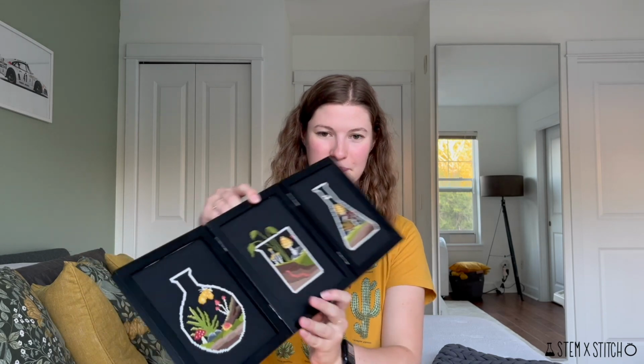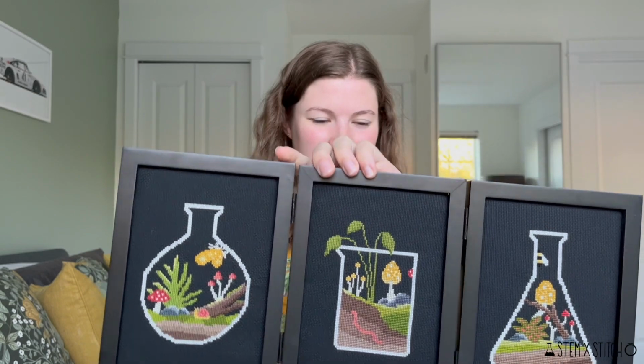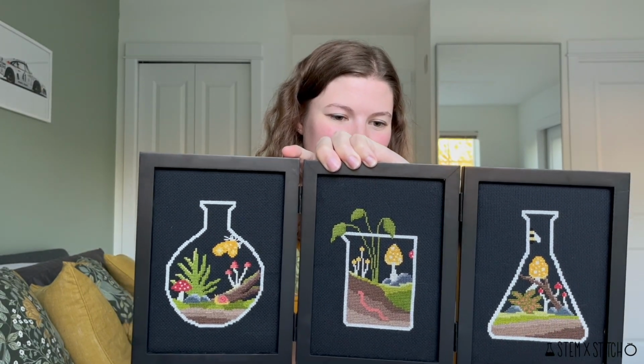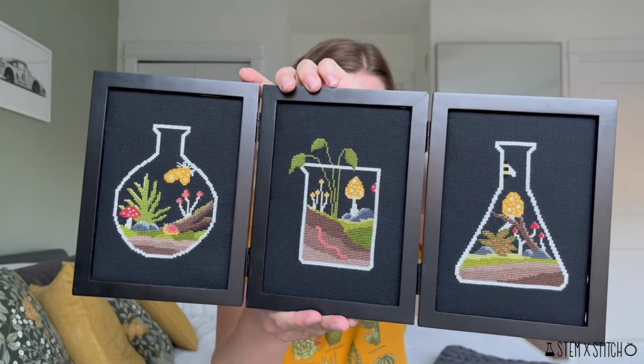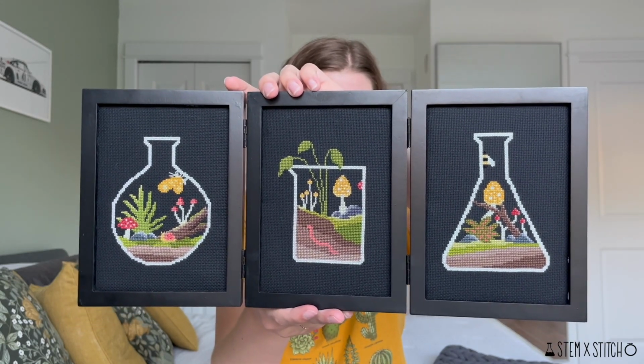Anyway, so my new release is a set of 3 patterns that I'm calling the Botany Series. So it's Botany 1, 2, and 3. And I guess I'll just show you. Here's what they look like. Let me make sure you can see it okay. I'm always a little bit unsure of where to get it to the camera. There we go. So this is the Botany Series, the dark version.